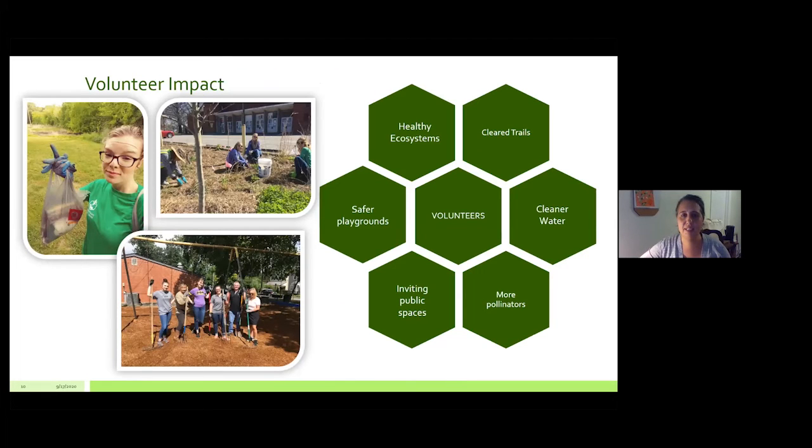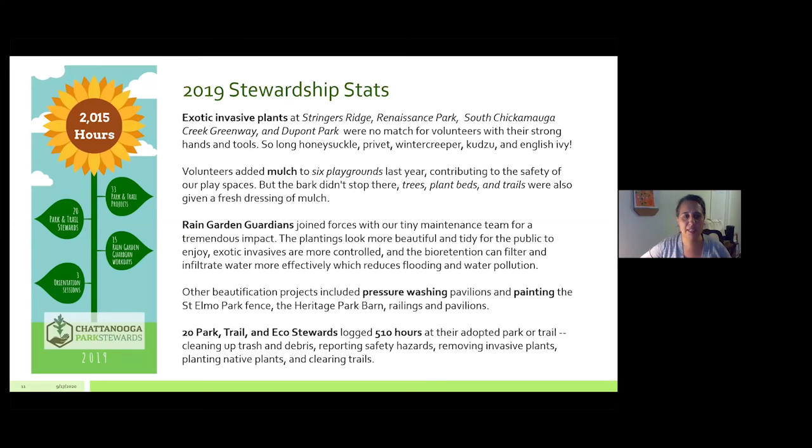I like to show people that through these opportunities, there's so much that all of our volunteers contribute to our parks. Lynn talked about the importance of cleaner water, healthier ecosystems, and more pollinators, but also providing inviting and safer spaces for people to enjoy our outdoors and get to know our outdoors. This shows what our park stewards contributed to in 2019. We had about 20 park and trail stewards and did about 33 different projects and work days and had 15 Rain Garden Guardian days. With that, it was about 2,000 hours.